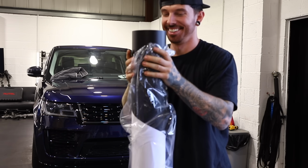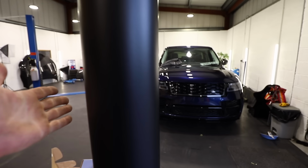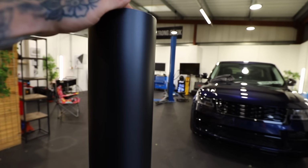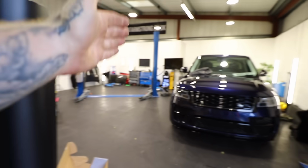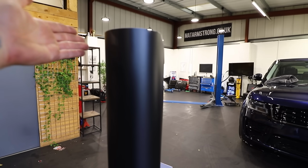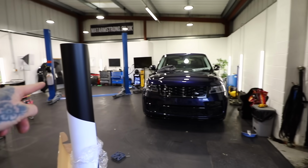That colour, of course, satin black. This is the exact same satin black that we used on the Bentley. What a throwback that was. I think this is gonna look so good on that, and there's only one way to find out what it's gonna look like, and that is to get it on. Let's do it.